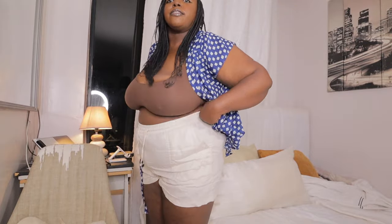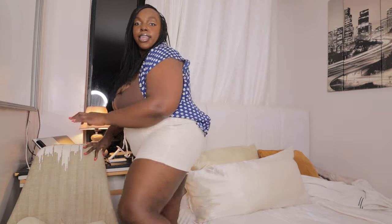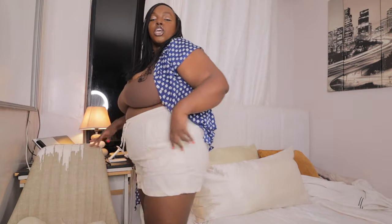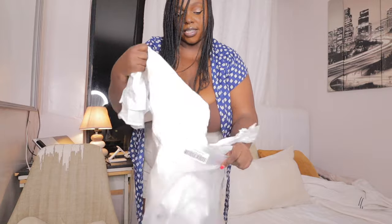So yeah, that's how it's looking, guys. I love it so much. I don't know what I'll do here. I think I need those fashion tapes so that I can stick there so it doesn't ride up. But I love it. Like, who's gonna take me somewhere? Who's gonna take me to the beach? I love this.